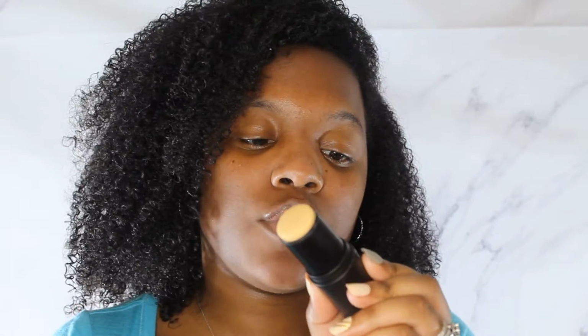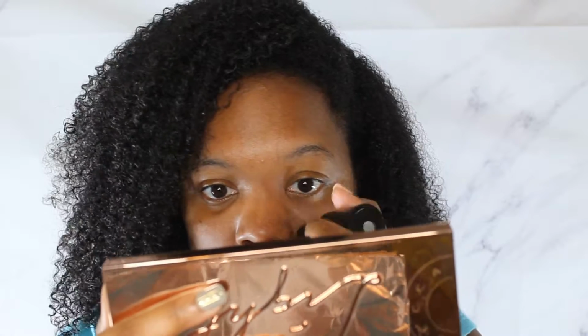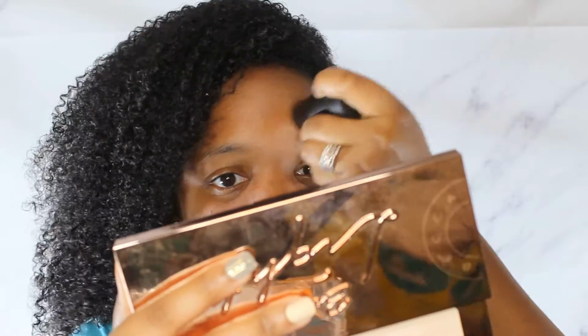So I am going to go in with my e.l.f. Prep&Blur Stick. And I'm just going to put this in my porous areas. And this is just really convenient for me because it's in a stick form, so I'm not really having to dig my hands into a whole bunch of stuff, and my hands are dirty and all that good jazz. So, not really a fan of that.